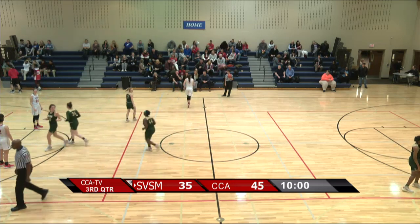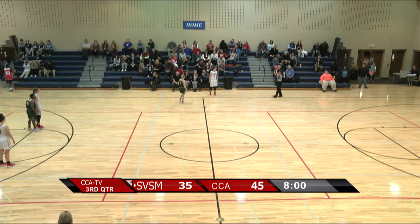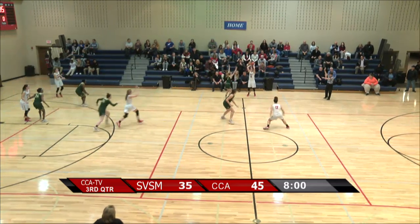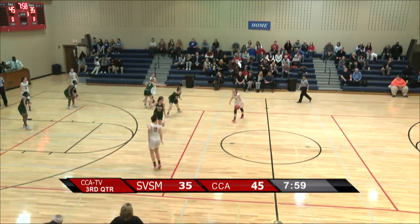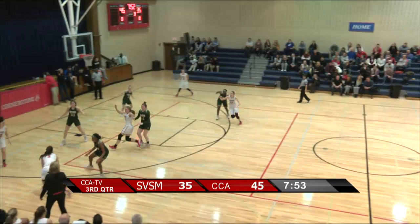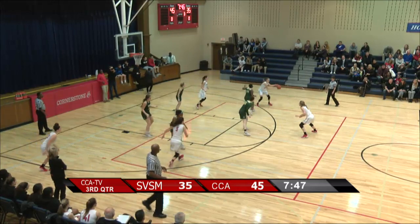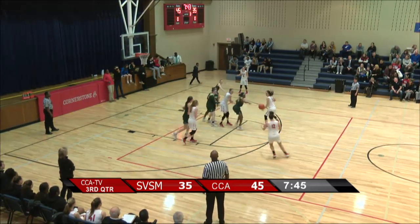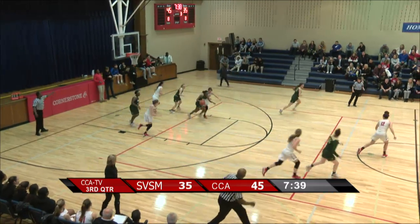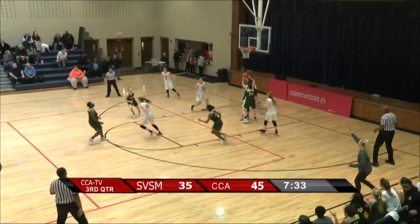It'll start out Cornerstone ball. Michaela Clunan inbounding it from the side. Riley Stop has it. Now Madison on the wing, passing to Riley. Over to Kaylee Tina. Kaylee dribbling in. Riley Stop wide open, misses. Brooks with the rebound, pushing up the court. Looks, finds Annie Watson, goes up, and gets that left-hand layup.